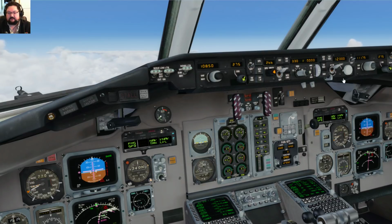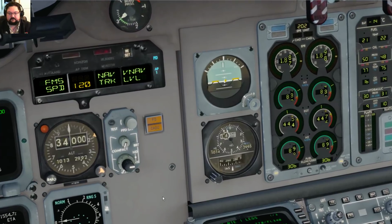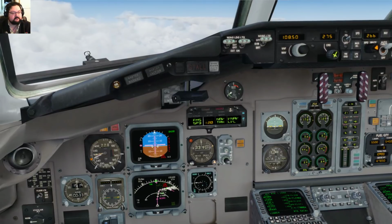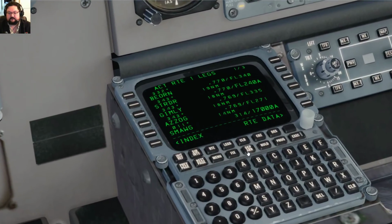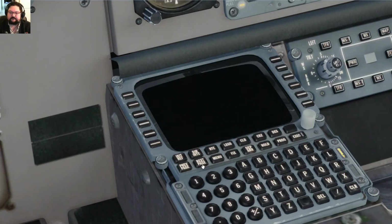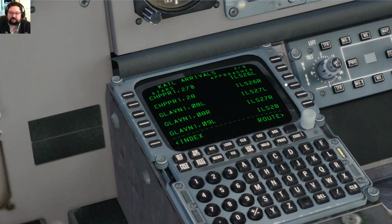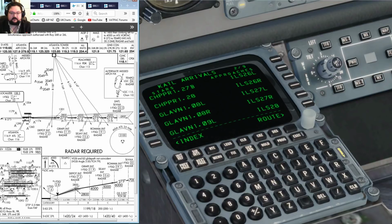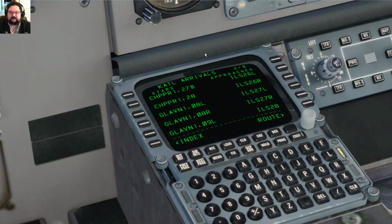12,000 is set. Atlanta Center, Sparks 285, 14,000. Sparks 285, Atlanta Center, climb maintain flight level 350. That's flight level 350, Sparks 285. Sparks 285, your squawk code's not working either. Let's do 2022, 2022. Sorry, was that for Sparks 285? Go ahead and assume Sparks 285, affirmative. Squawk 2022. Landing west, so 27. 2022 in the box. 27 left, sounds most reasonable.